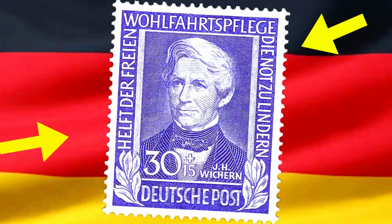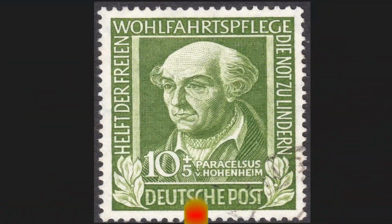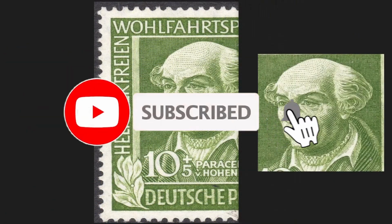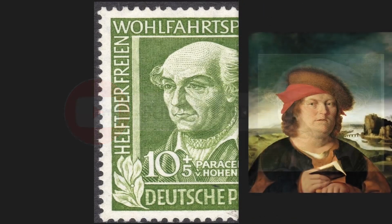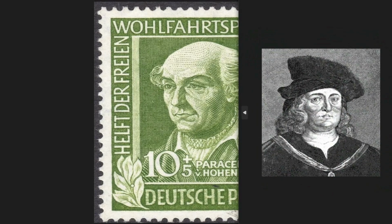Value of rare Germany stamps of 1949. The 1949 10-cent stamp depicts in the center the face of von Hohenheim, also known as Paracelsus. He was an alchemist doctor of the 16th century. He was one of the most important figures of the Renaissance.